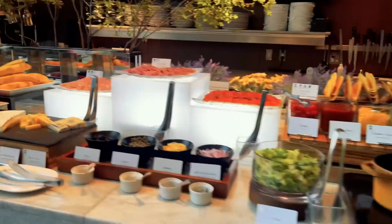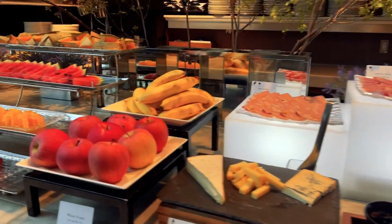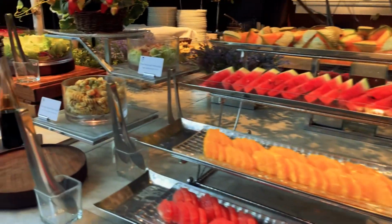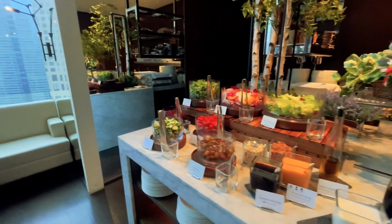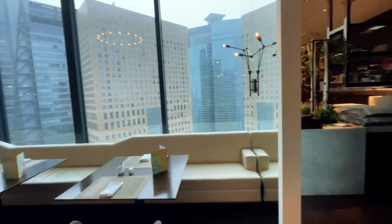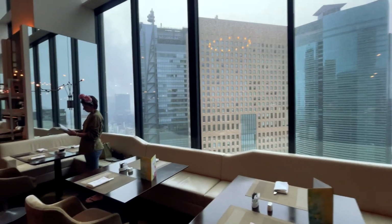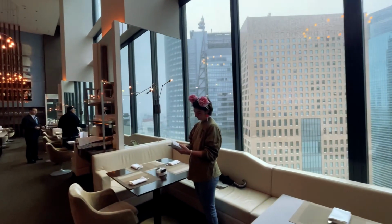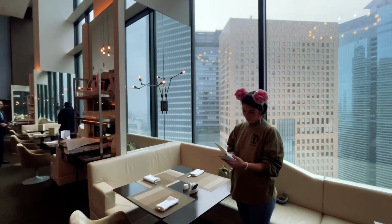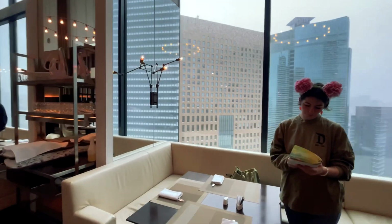This is their cereal bar, and for their American breakfast, they decided to do a taco bar. And here you have lots of different types of fruits, yogurts, salads. You can make a parfait. There is just an endless amount of options here. This is their dining area, and you can probably guess this is the morning before we were going to Tokyo Disney.